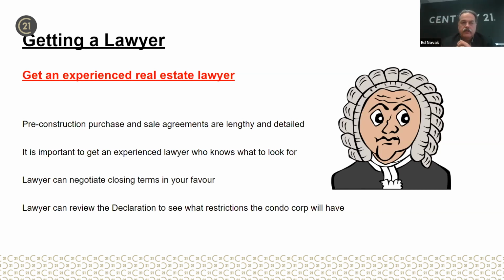Now, the person I sent to the lawyer I use came back with a list of requested amendments that was 2 pages long. I took it to the developer and got it signed off. I saved my client probably 20 grand. Okay, so not me, but the lawyer did. This is critical, to have a good experienced lawyer who knows how to review pre-construction contracts and what to look for. Furthermore, it's good to have a lawyer review the declaration, because if your client is intending to use a unit they've purchased for, let's say, short-term rentals, or to have a pet, a lot of corporations will have limitations.